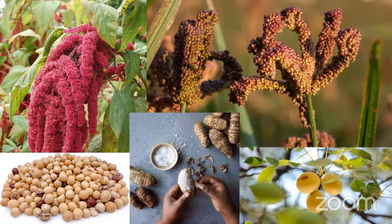The next one, on the top right, is finger millet. I'll speak a little more on millet in a bit. That's referred to as a grain, under the category of grain. So instead of, for example, wheat as a grain, finger millet and different types of millets would be a really great alternative.